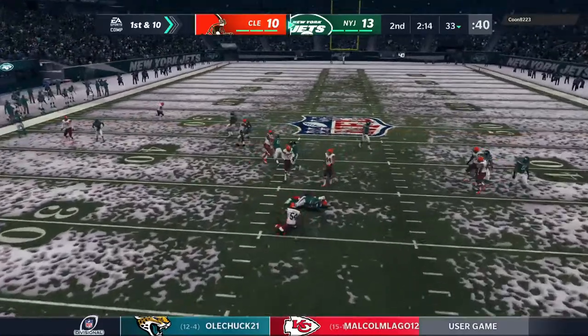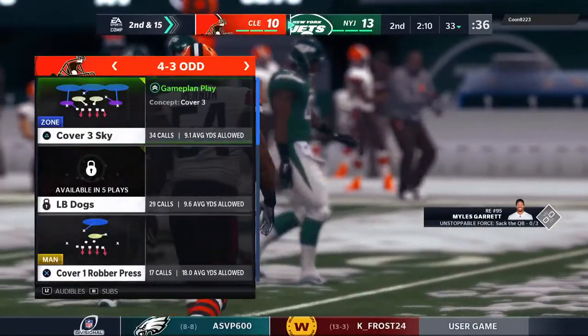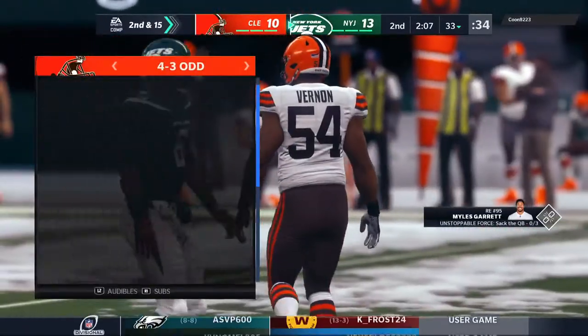Himself, but in the end, the pressure too great, and he goes down. Olivier Vernon in there to get him. It's a loss of five.